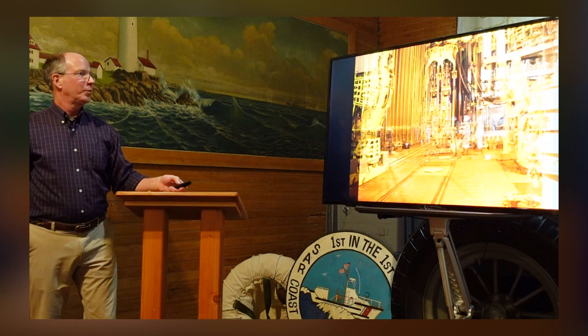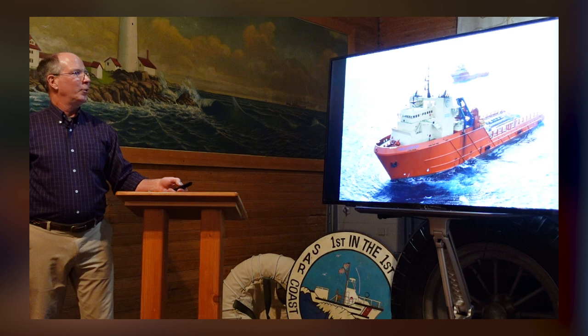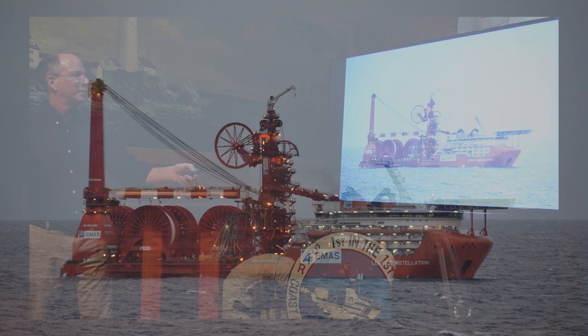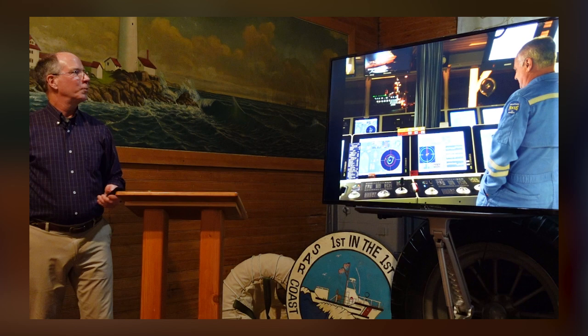This is another drill floor view. There's a couple of the supply boats that took care of us. We'd get all kinds of interesting support vessels around us. This was a pipe laying vessel. And there she is at night. And there's a view from the bridge looking out.